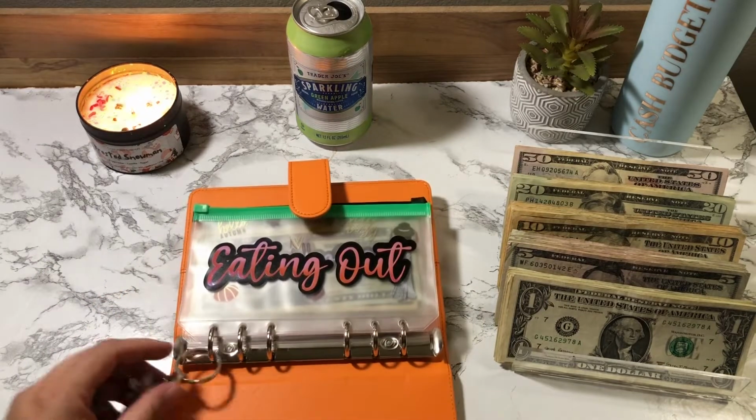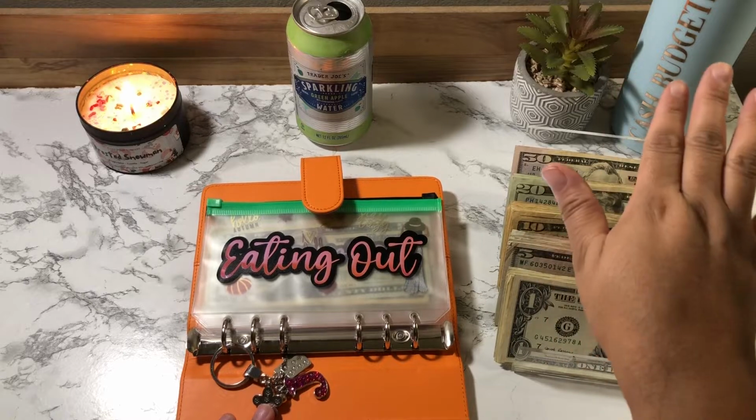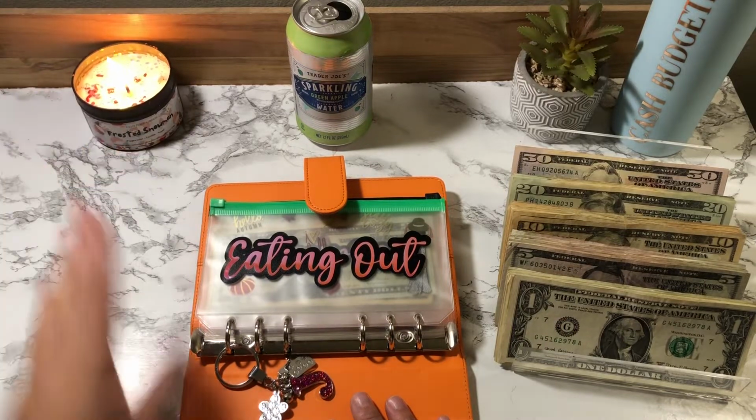We're going to start off with this binder here, and here to the side I have just some water in this tumbler. I've just been drinking out of that today. This flame is a little bit too high, so I'm going to push that back just a tad.